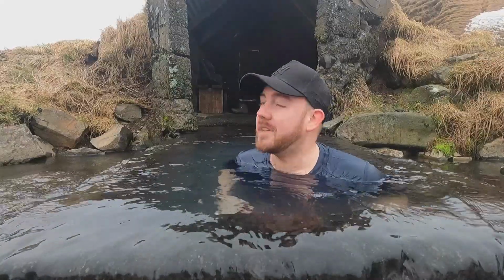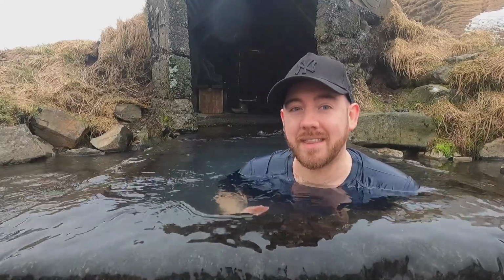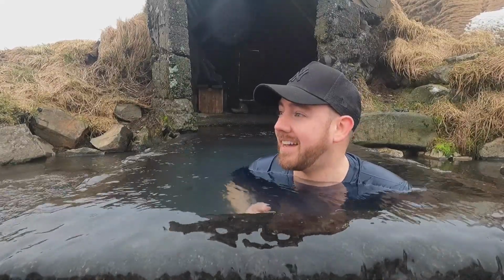So I've made it to Hrunalaug Hot Springs. As you can see, I've warmed up a little bit by getting in. This is one of the best places I think I've ever been to. It's in the middle of absolute nowhere. It's surrounded by just hills and snow, and you've got this warm little bath right in the middle of it. It's absolutely crazy. When you do get here, there's probably only enough room for one or two people in the actual hot spring itself, which makes it quite nice and private. There's a little hut just behind me that you can get changed in, and yeah, it's just one of the best places I've been to.